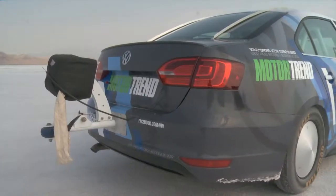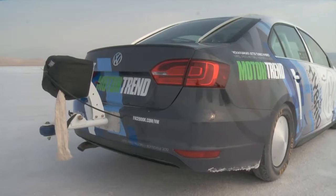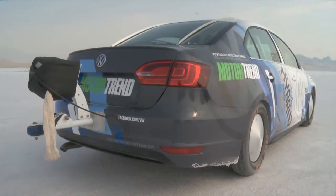So what we're going to do next, we're going to go back when the car's in production, when we meet the production class, and we're actually going to break the record. We know we can do it, and then next year, I think we're going to aim for over 200 miles an hour with this car, which I'm looking forward to.